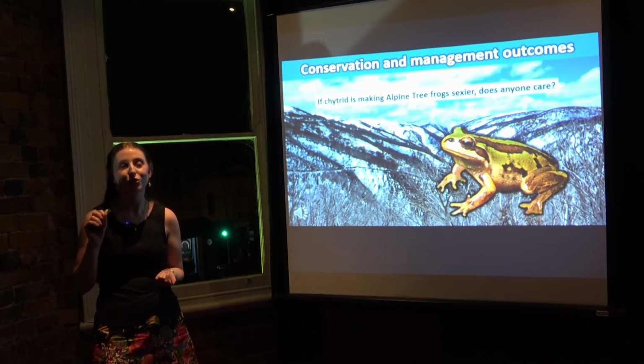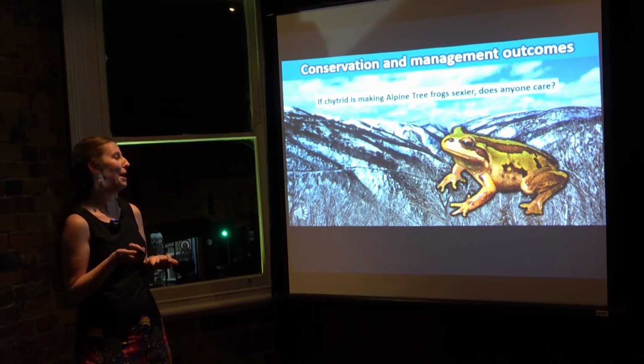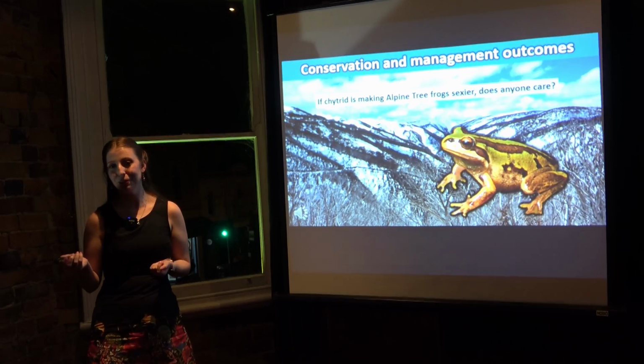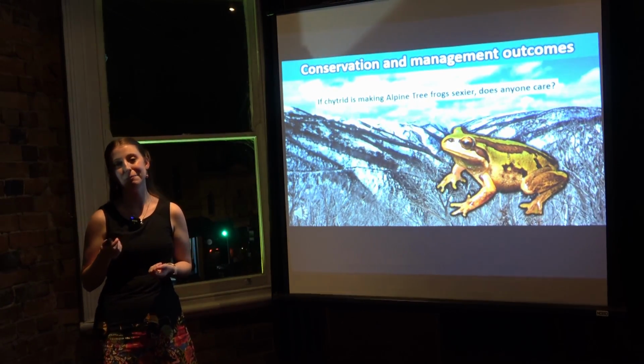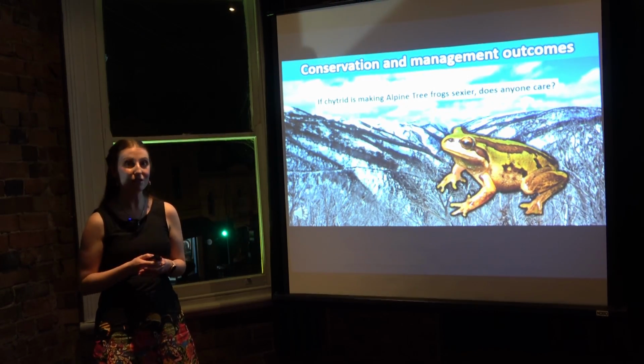So this is where my little tree frog call was going to come in. Anyway, I can do it with my mouth. But the next time you go up to the Alps, if you hear the beautiful love song of the Alpine tree frog, the weep, weep, weep, you'll just know that they're doing their bit to help save their species, and hopefully we'll be able to see them surviving a long time into the future.